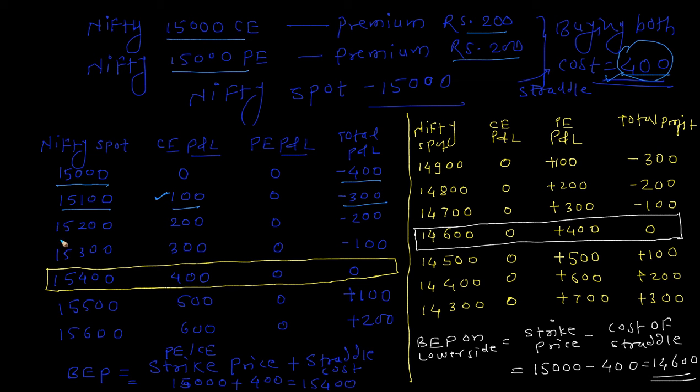When Nifty is at 15,200, the call option will give me rupees 200 profit. The put option will be 0. My net profit and loss will be 200 minus 400, the cost of the straddle, which is minus 200. When Nifty is at 15,300, my profit from the call option will be 300 rupees, the put option gives me 0, and my cost of straddle is 400. So 300 minus 400 is minus 100 rupees.